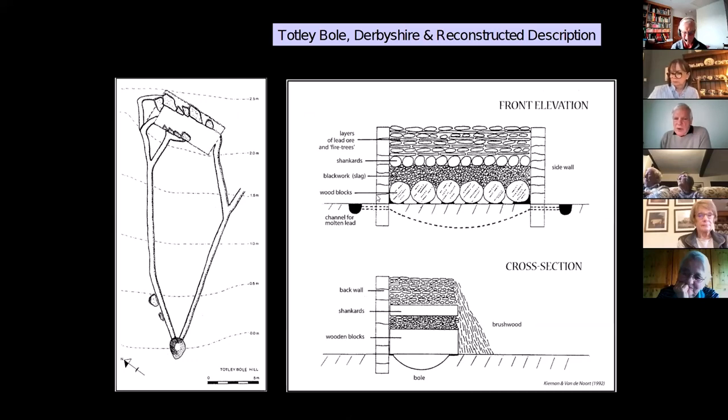Now, this particular type of bale, there were wood tree trunks to form the foundation, covered with slag, and then smaller tree trunks called shankards put here. And it's likely that these just acted as a filter. They didn't burn. The burning stuff was branch wood and lead ore, which was held above them.